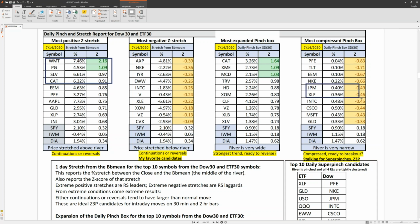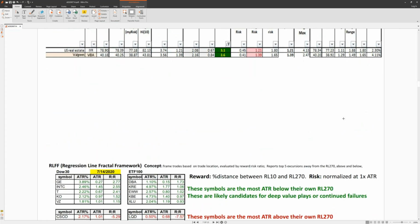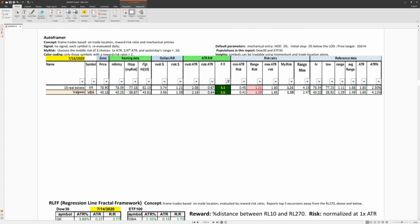If the financial sector continues to do well, JP Morgan and XLF have both got fairly tight pinches. They're in the top 10 for pinches. Real estate and Walgreens, that gives you the mechanical framing data. Using the auto framer is next. Too easy.